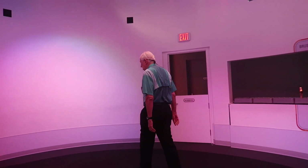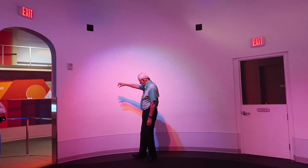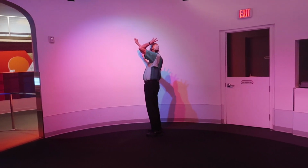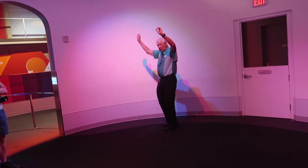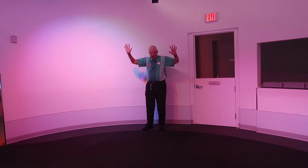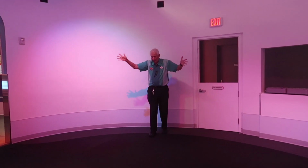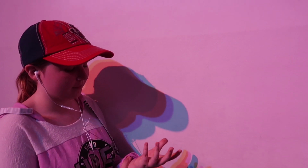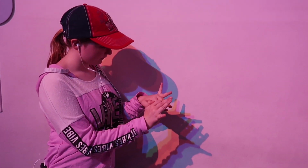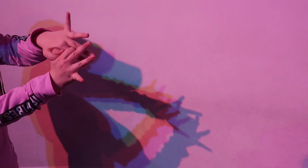For them to have a chance to check out our amazing color shadows. These will create shadow puppets, different statues like the Statue of Liberty, or you can even dance. Go ahead, but please do not expect to dance as well as I do. Just do your best. If you back up just a little bit from the wall, not you, you're fine. You will get a little more color.